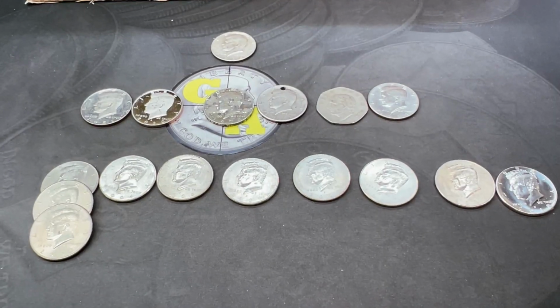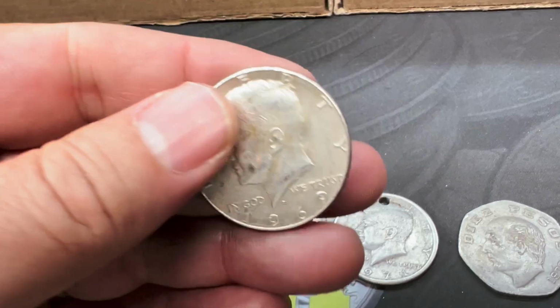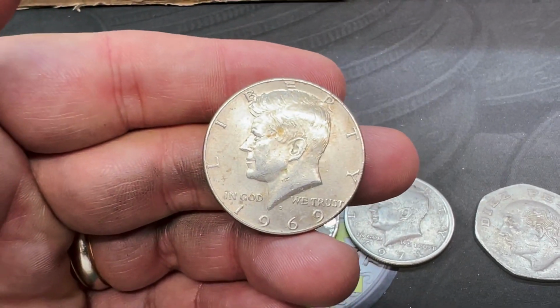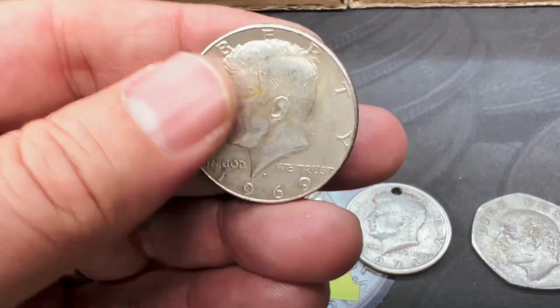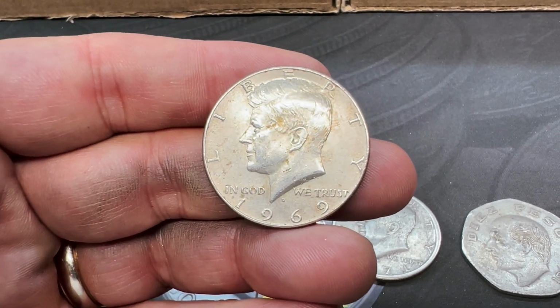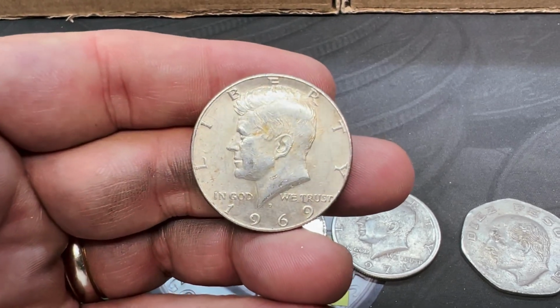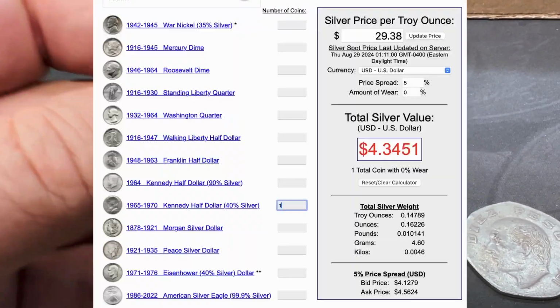All right, well, there's everything we found in box number 2, and we'll start with the thing we care the most about. The name of the channel is the Georgia Silver Hunter, so we're always excited when we find a little bit of silver. So we got a 1969 Denver 40% silver half. I mentioned the value a little bit earlier in the video, but I'll throw it up on screen again.